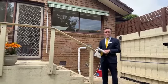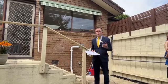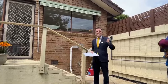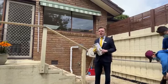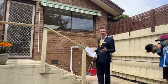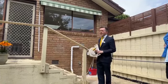Chadstone Shopping Centre, if you're game enough this time of year, you're only about 10 minutes away from there too. And of course, Burwood One just down the road too. So amenities, shopping precincts, location is A1 when it comes to that. Zoning, fantastic. Great opportunity to move straight in without any work to do is what this home actually presents you.